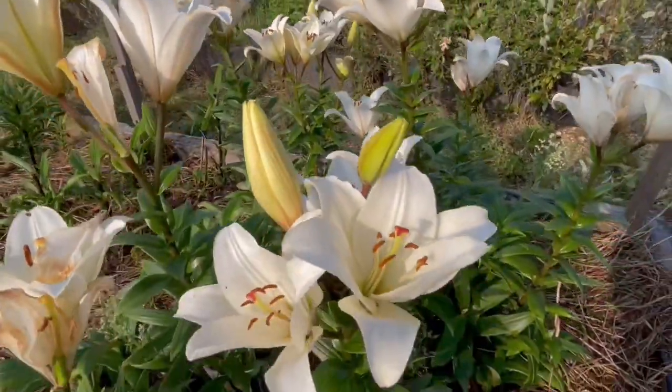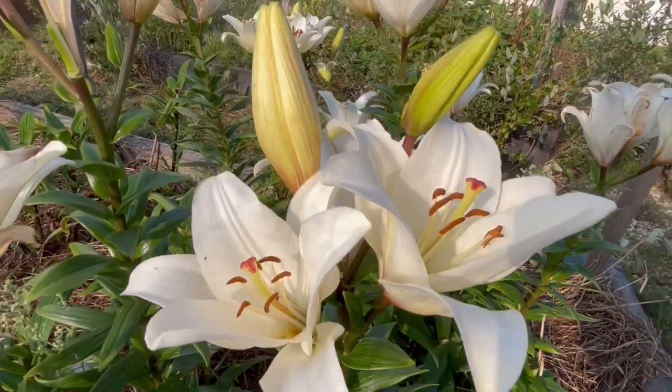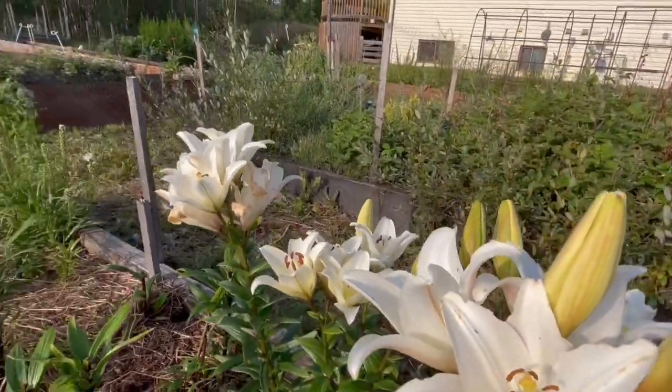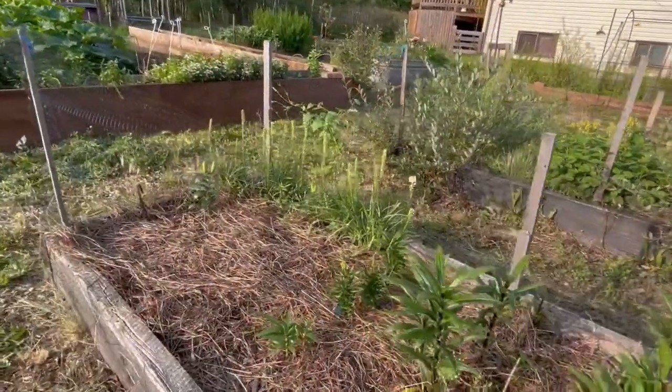These were last year's lilies. I think these are the Bach lilies. Beautiful cut flowers. These are very popular for funerals. There have not been many funerals lately here, so I haven't been harvesting any of those.